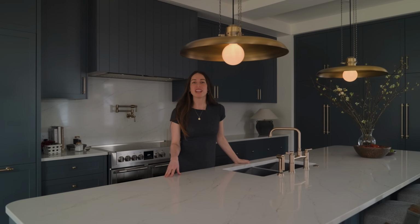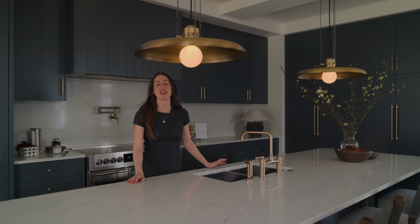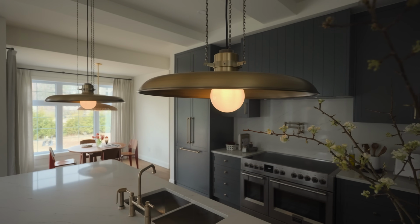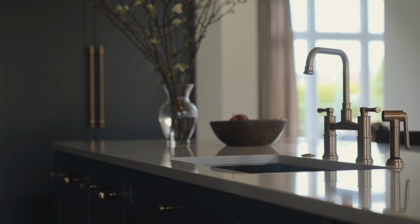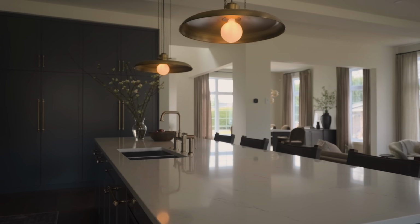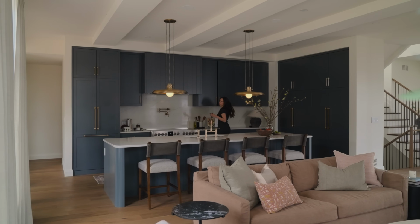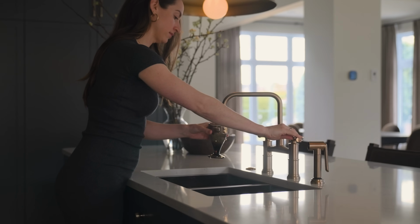So for the jewelry of the kitchen, be it the lighting, the hardware, the plumbing fixture, we went with a Luxe Bronze by Brizo. And it's important to pick all of these features together because sometimes brass looks can end up being a bit too yellowy, and you want to make sure that they're all gonna complement each other really nicely. So love the plumbing fixture.